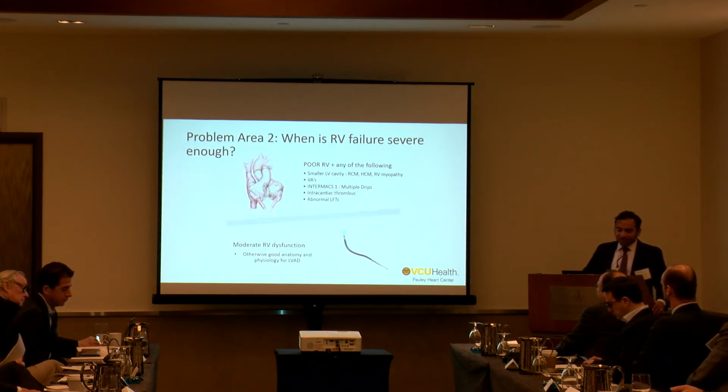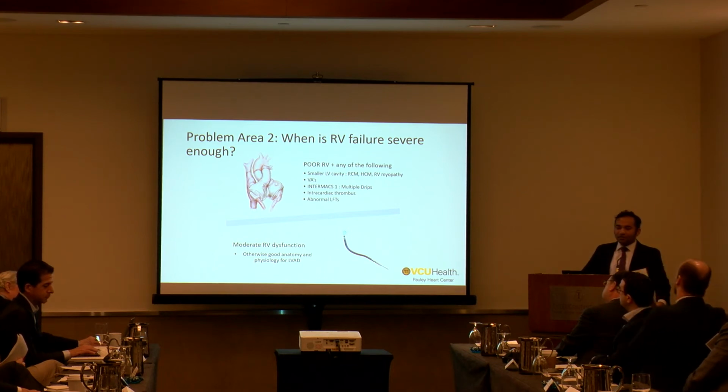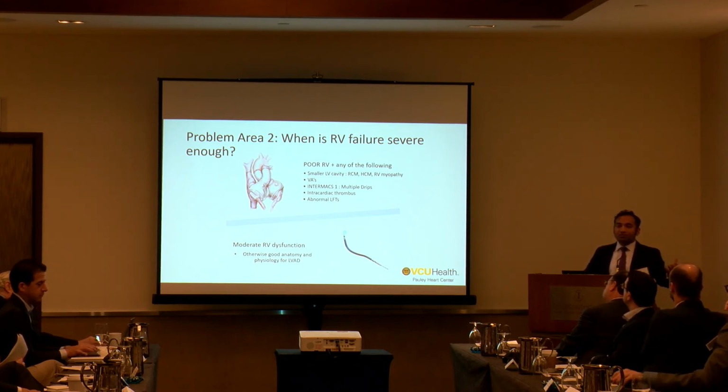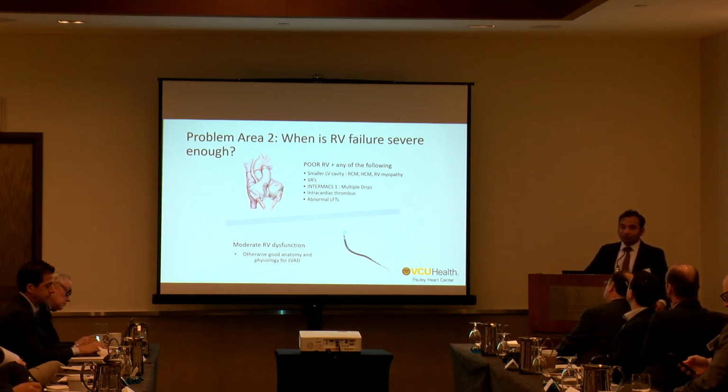And the second area is certainly identifying when RV failure is severe enough to consider not trying to get by with some of the new tricks and tools that we have, and considering total heart replacement up front. And this is something, honestly, we've seen from the case series here that we continue to struggle with, even at a center that is fairly liberal about implanting the TAH for a variety of indications.